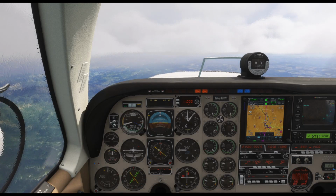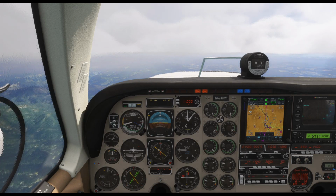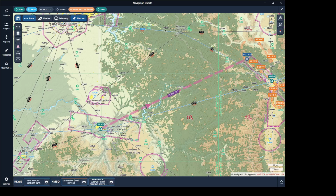I'll just show you quickly on Navigraph where we are. We're right on track, heading to O'Dyer. We've still got a little way to go. In fact, let's see, how long do we have to go? 72 nautical miles, approximately 18 minutes.